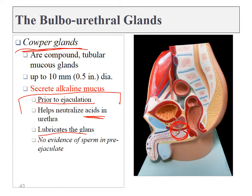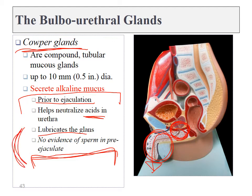the glands during intercourse. And again, it's not the same as semen, although it's possible in the case of a multiple ejaculation that there had been some sperm left over in the penile urethra that could have been pushed out by a second secretion by these bulbourethral glands, but that's probably a fairly rare occurrence.